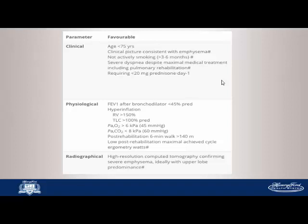Yes, and I'll go over the subgroup analysis in the NET trial. In general, the age limit is 75. They have to quit smoking for 3 to 6 months. Severe dyspnea despite maximal treatment. And they have to require less than 20 milligrams of prednisone per day. Then you go to the testing part. The FEV1 has to be less than 45% predicted. RV more than 150, TLC more than 100%, PO2 more than 45, CO2 less than 60.